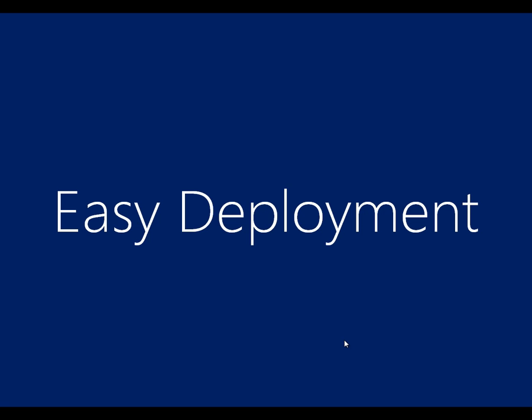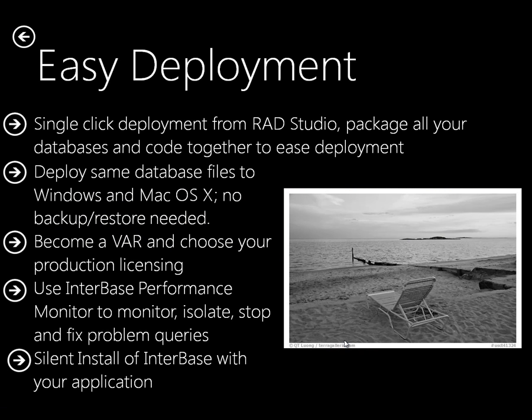Once you are done with developing your application, when it comes time to deploy, InterBase is one of the best databases for deployment. We ease your deployment by letting you package InterBase with your application. You can choose to deploy the database that you have built during development, the database file that is, to any of the platforms that are supported by RAD Studio XE3 for deployment.